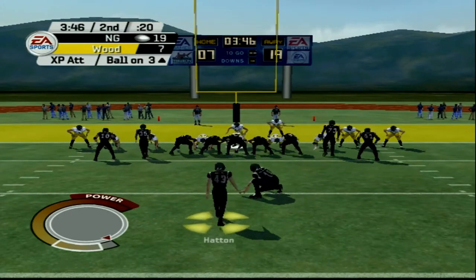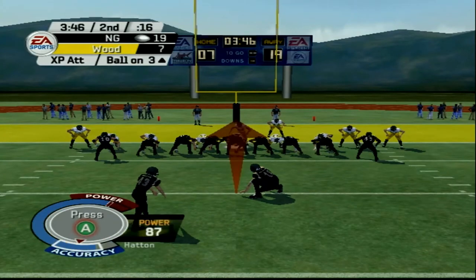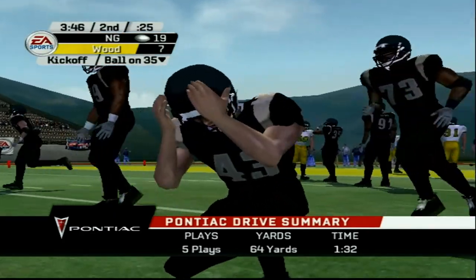Set. Cut! And he missed it. He missed the extra point. Here's the drive summary brought to you by Pontiac.